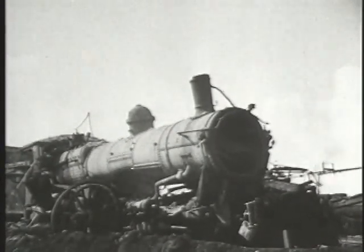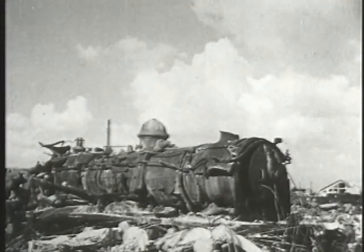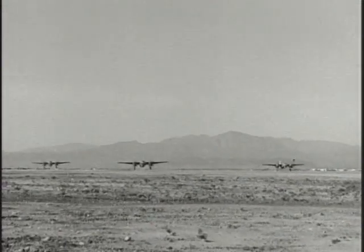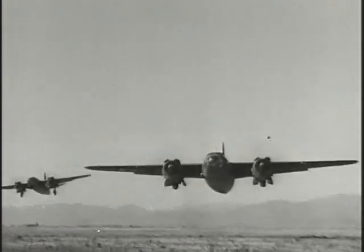In one stretch of attacks in the last week before D-Day, over 800 locomotives were destroyed by the fighter bombers. As the fighter bombers demolished the Third Reich's rolling stock, the B-26 Marauders of the 9th Air Force pounded away at rail yards and bridges.